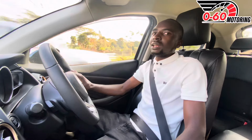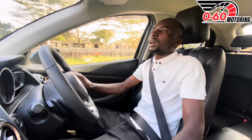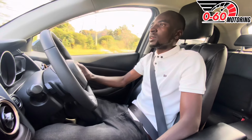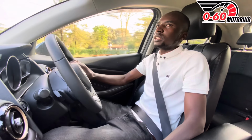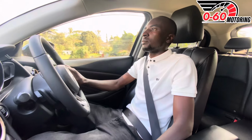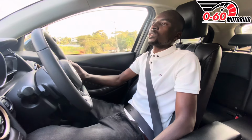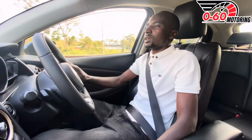But if you want something that you can park for a long duration and you don't normally go for long distances frequently, then there is no harm if you settle for a 1.3 liter petrol. It's very simple to maintain, and the fuel efficiency is also good. It's only that it's not as powerful as the 1.5 turbo diesel.